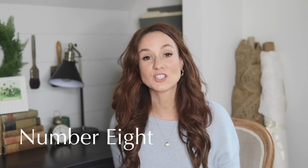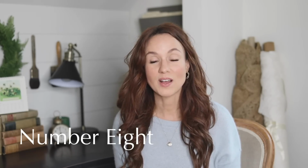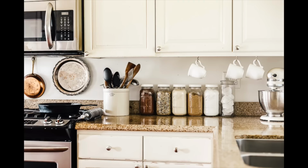Number eight, English crockery. Now, that goes for the big crocks where they used to make sauerkraut in them. So I have one in my kitchen that holds my wooden spoons. And then I have a much larger one that I keep by my fireplace for kindling. So I love those. Those are beautiful if you can find them.